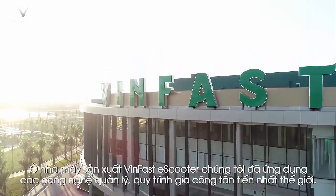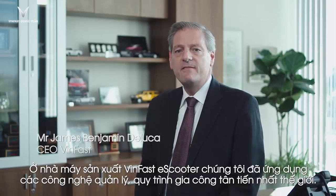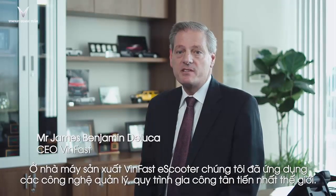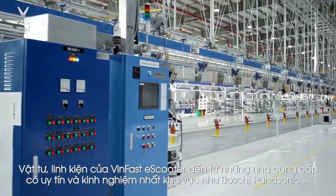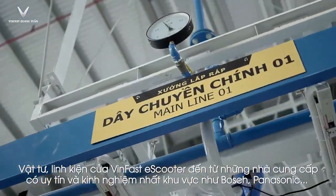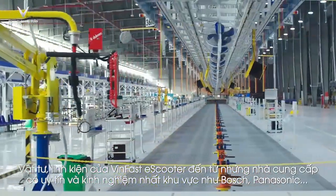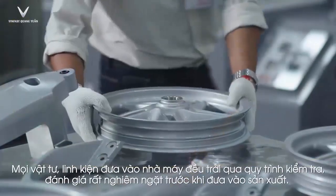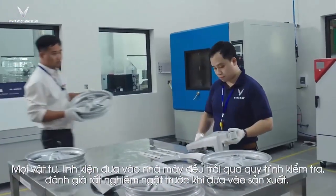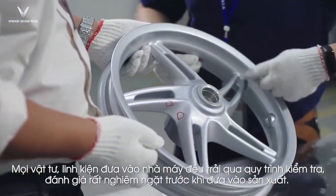Here at the VinFast eScooter manufacturing complex, we apply the world's most advanced manufacturing processes and lean manufacturing principles. Materials and parts for all VinFast eScooters come from some of the world's most reputable and experienced suppliers, like Bosch and Panasonic. All incoming material goes through a rigorous process of inspection and evaluation before going into production.